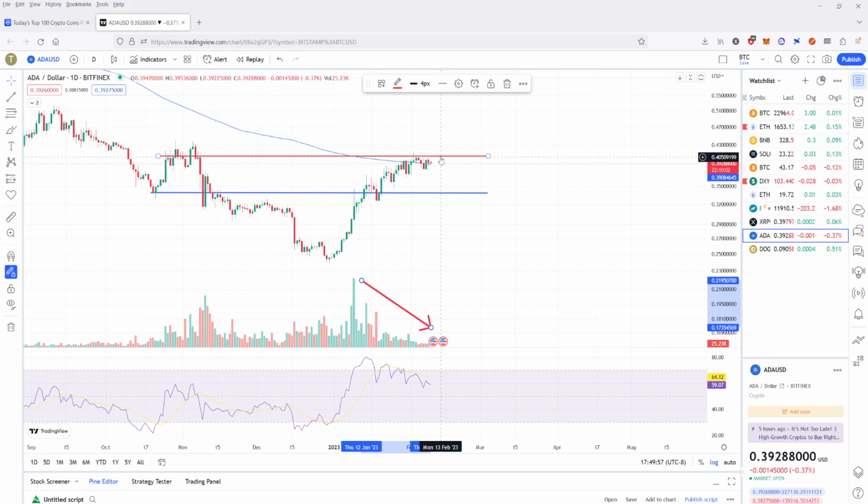And we have a resistance point here at about 40 cents. That right now will be strong resistance. In fact, that's been strong resistance since all the way back in October. When it's tried to push above that level at about 44 cents, it's been immediately rejected. There are a lot of sellers above this level that are trying to prevent ADA from breaking out past that point.